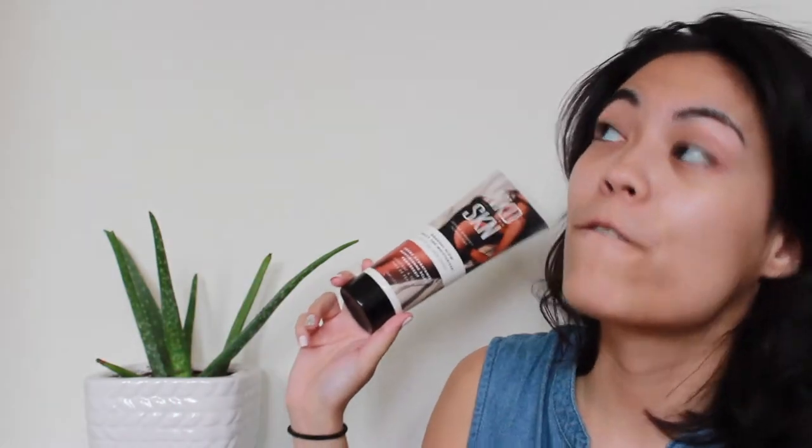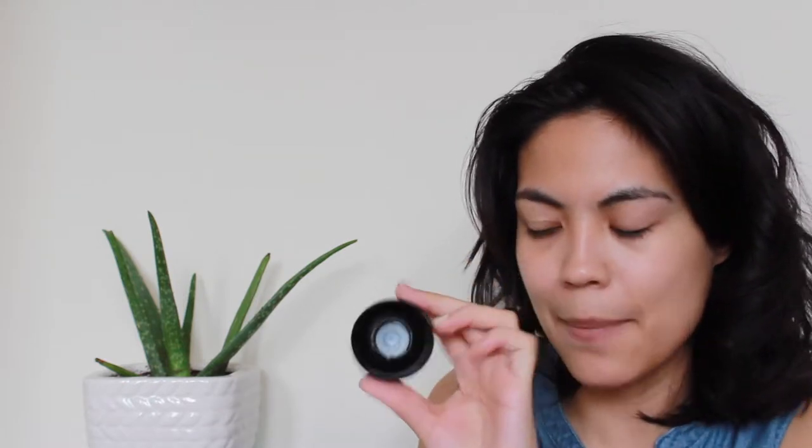This Naked Skin Self Tan, it is their Gradual Glow Daily Tan Moisturizer. This is freaking awesome. It's just like a regular moisturizer. It's like a white cream. Let me see if I can show you some. There we go, there's some in the cap. But you just put it on like a lotion, and you don't really have to think about it.